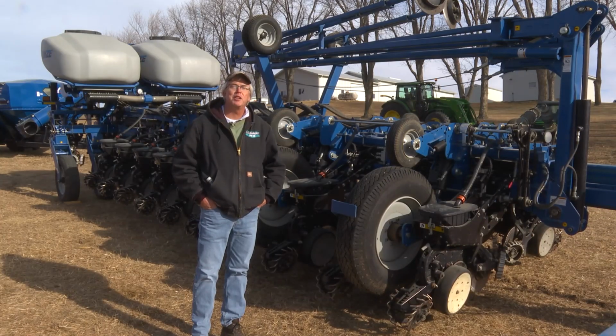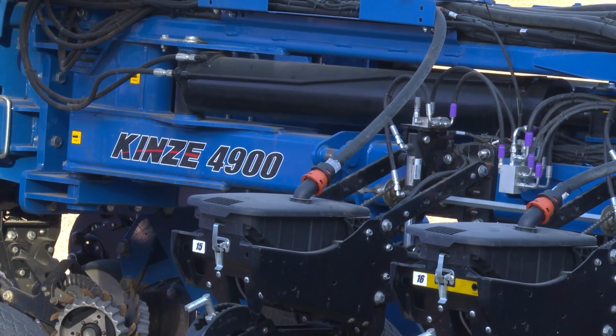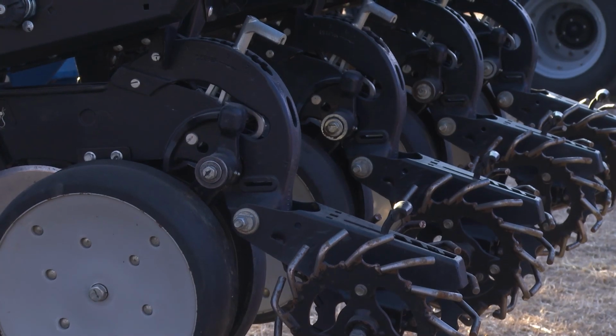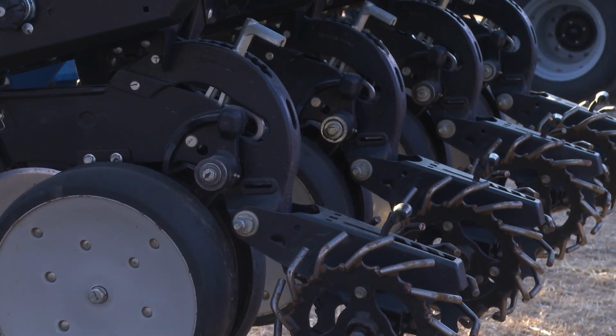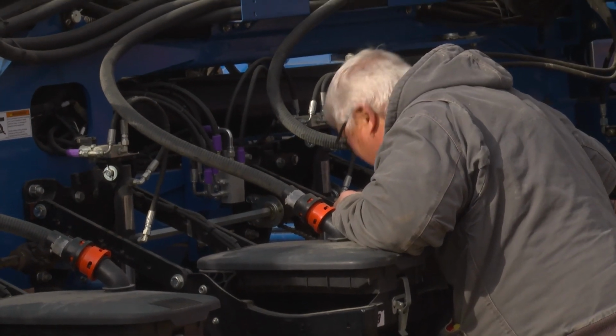Hey folks, it's planter time. We have a very shiny Kinze 4900 24-row 30-inch, completely gone through in 2019, does about 900 acres a year. Now the three highest auction prices I've ever seen on Kinze 4900 24 rows: $124,250 up to $126,000. 175 and 80. I got 175 and 80.